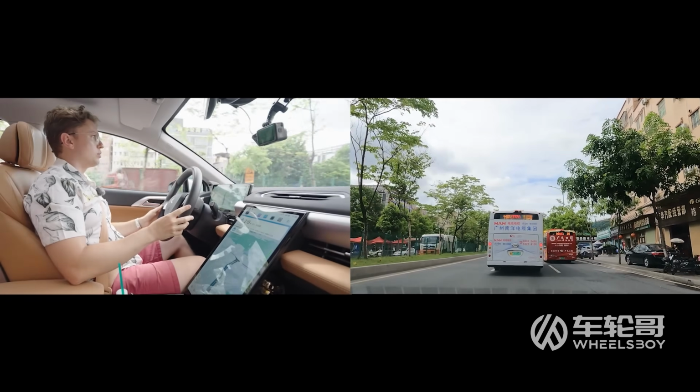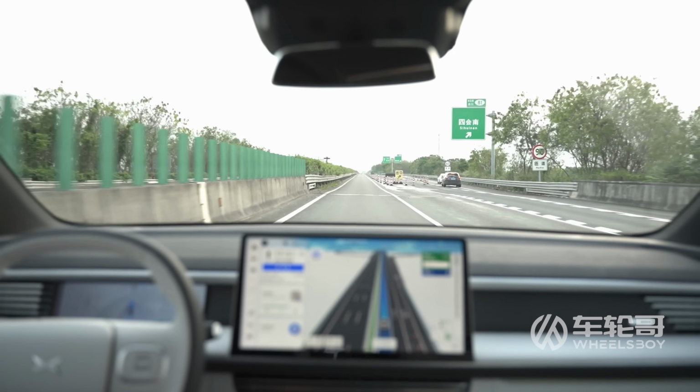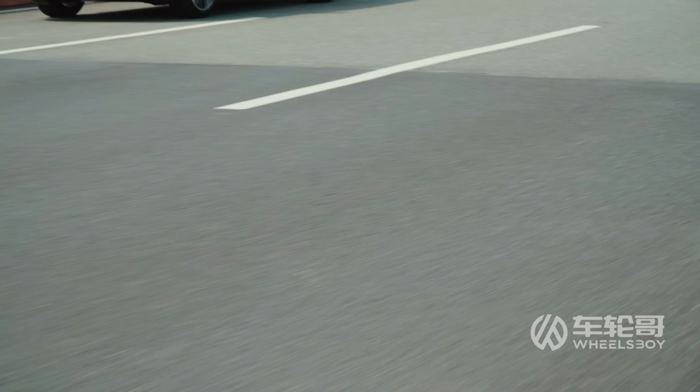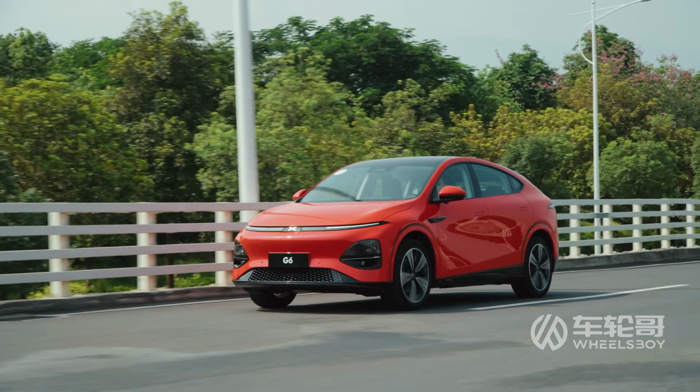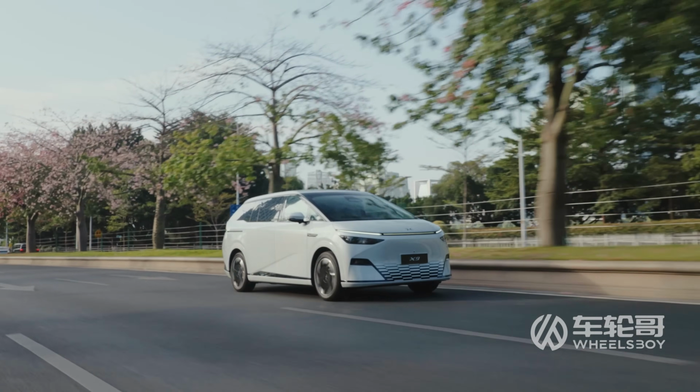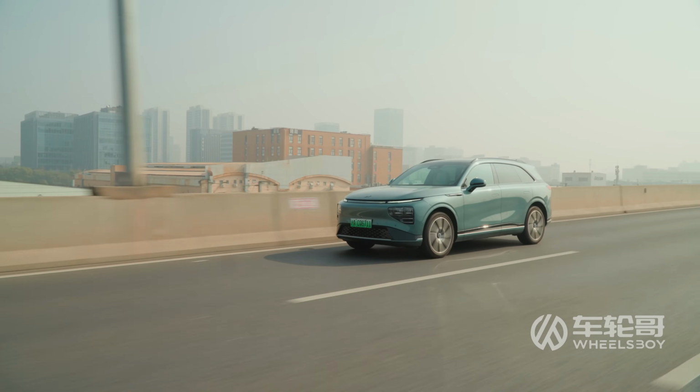I have used XNGP across multiple generations and models, from the beta version first released on the XPeng P5 to later public versions on the G6 SUV and the X9 MPV. I've also driven it in multiple cities, including Guangzhou and here in Shanghai.